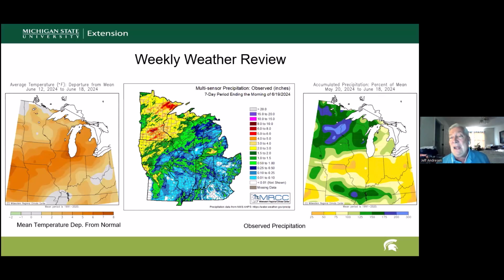On the far right-hand side is the trend over the last month, the last 30 days, and it depicts really well what we have seen for a few weeks. That's generally wetter than normal in northern and western parts of the state, and then drier as you go south, especially across the south central and southwestern lower peninsula. That's where we've had the least precipitation.